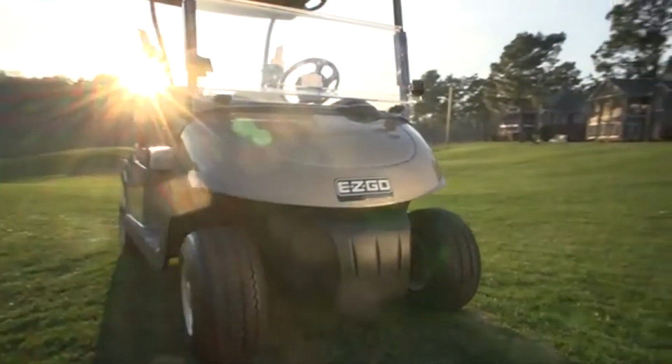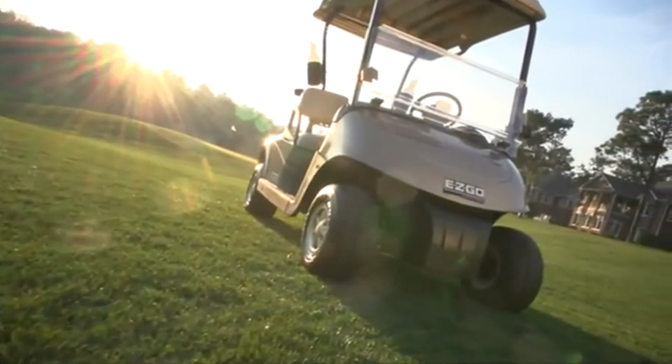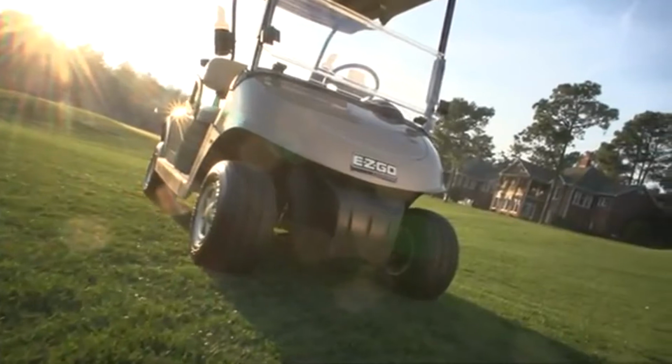The RXV golf cart is a wonderful product. We've been really happy with the performance of the vehicle. Our customers, first of all, really like the way it drives. People come up and stop me and tell me how much they like driving around the cart, unsolicited. To me, that's huge. Not many times you get feedback on a golf car.